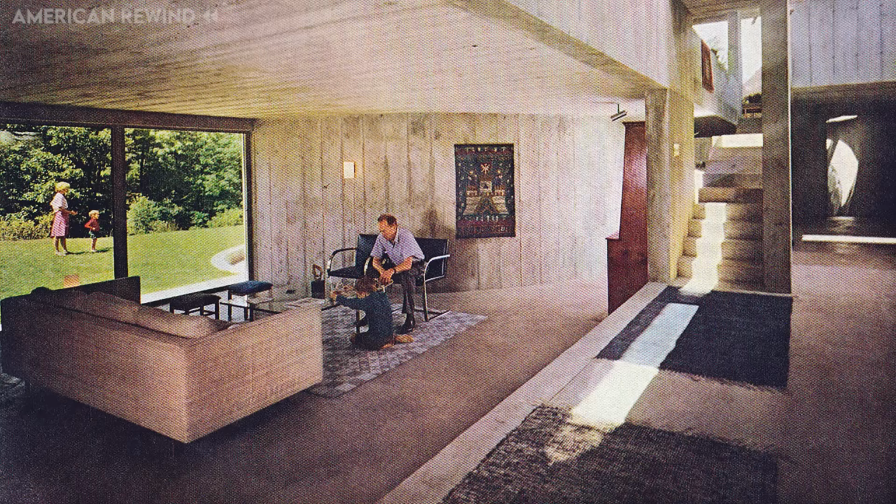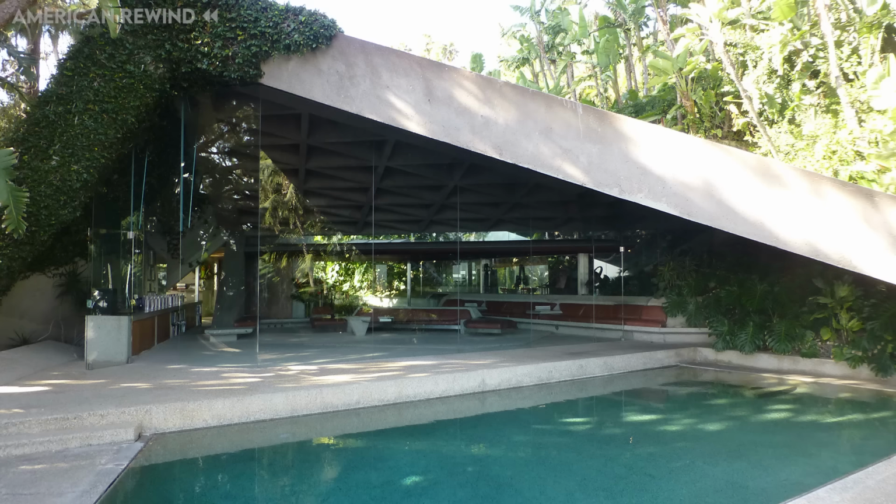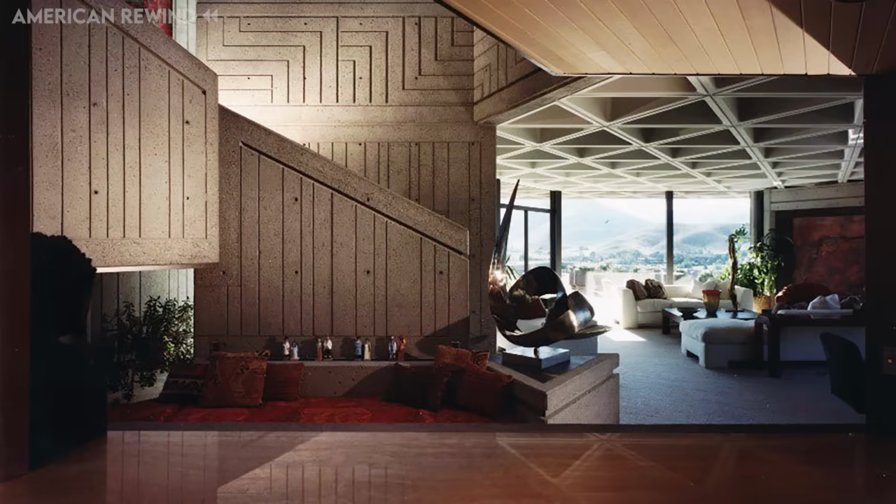However, by the late 1970s, the style began to decline as people associated it with urban decay and cold, uninviting designs. Despite this, some Brutalist buildings have gained cultural significance and are now protected landmarks. The word brutalism comes from the French term béton brut, meaning raw concrete, not from the word brutal.